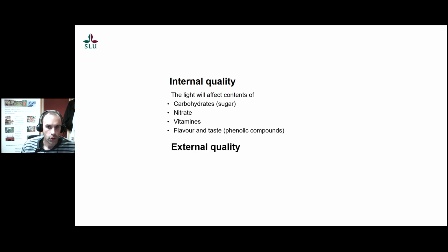And also the external quality can be affected by the light, for example, plant morphology and plant color, that is pigmentation. So that applies both to edible crops and, of course, especially to ornamental crops.